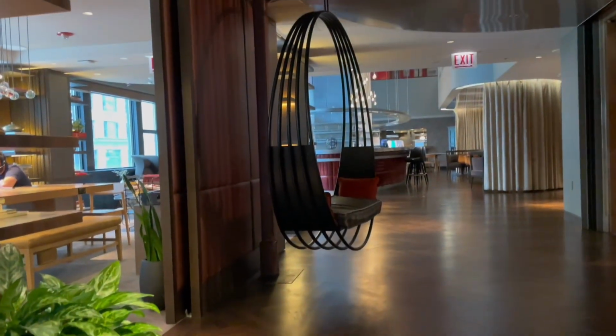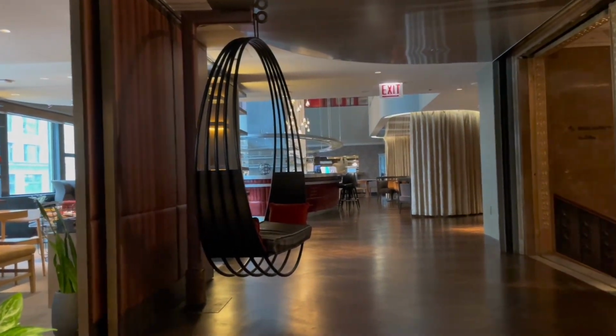And then 2 more hours go by and the suite still is not ready, so they offered me another free drink coupon. I ended up doing a little bit of exploring of the hotel, so I ended up walking up the stairs, which is right to the side of the front desk, and I found a lounge. It was pretty empty because it didn't open up until 4, and at this point it was 4, but there was still nobody there. There were no lines or anything.